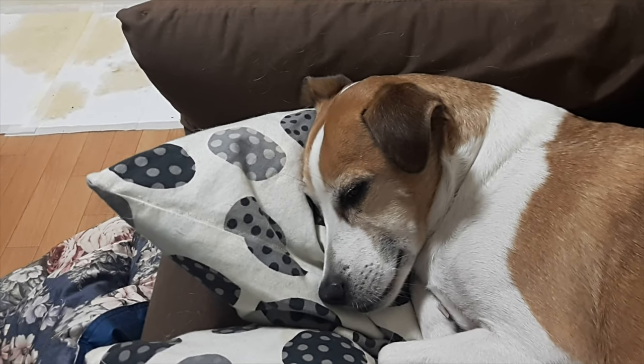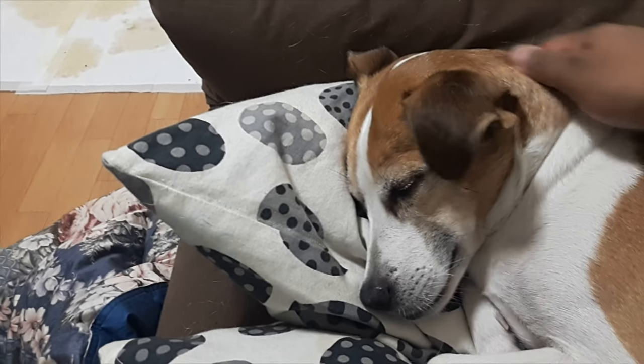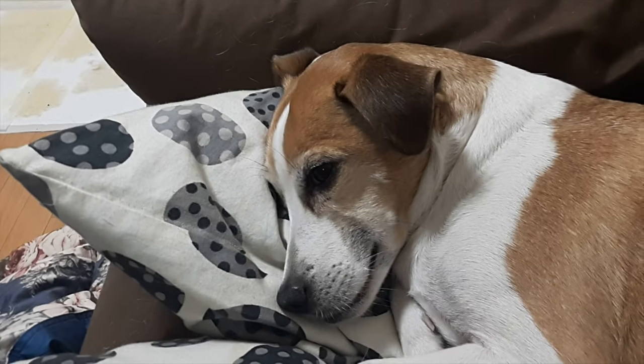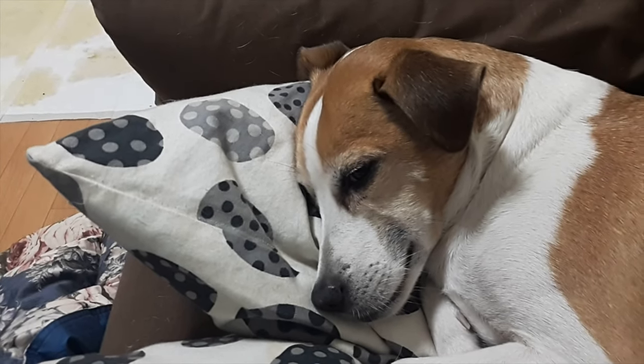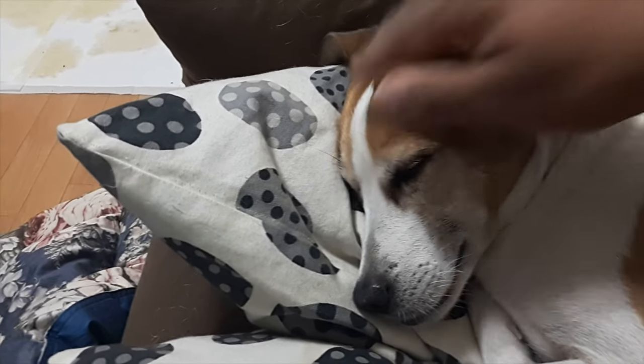This is my dog smiling. When I pet him, he smiles even more. Good boy. Hello. You look so happy. I know dogs really can't smile, but doesn't it actually look like he smiles when I touch him? Good boy. Kawaii. Good boy.